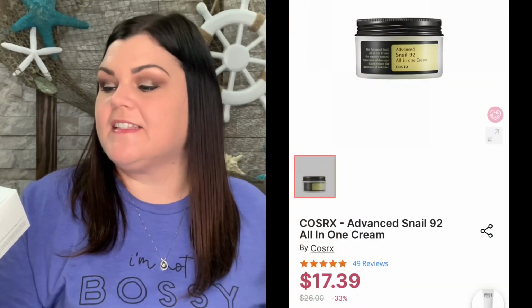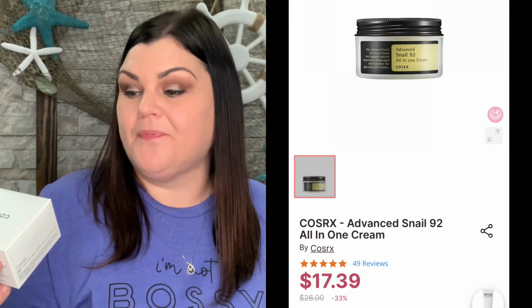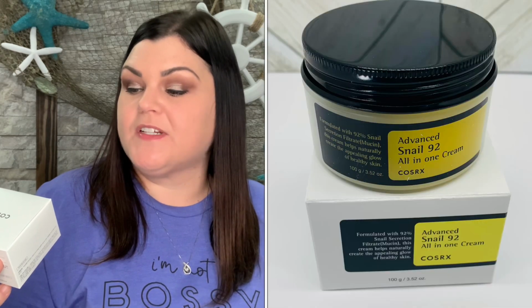It says Advanced Snail 92 All-in-One Cream. Formulated with 92% snail secretion. I just hate that word. Like, that just sounds so gross to me. Snail secretion. But it is in a lot of skincare products, and I'm trying to get over the fact that it says snail secretion when I use it.